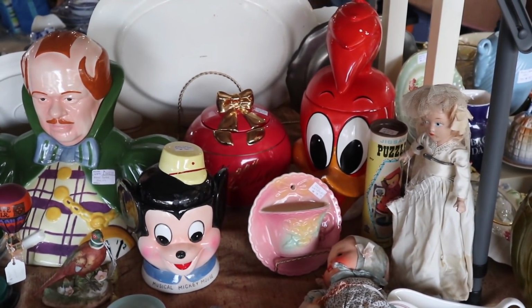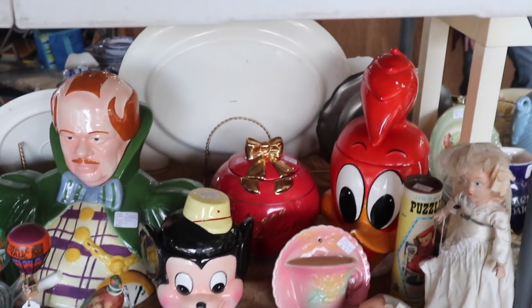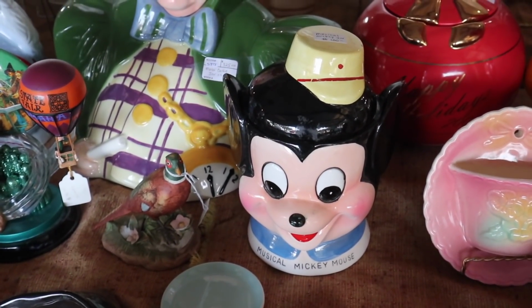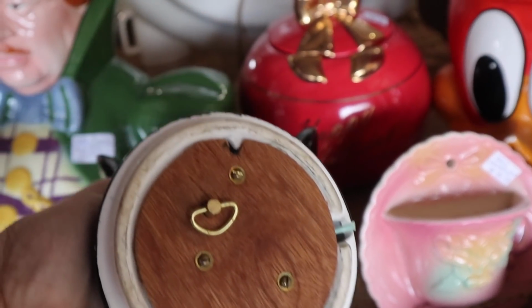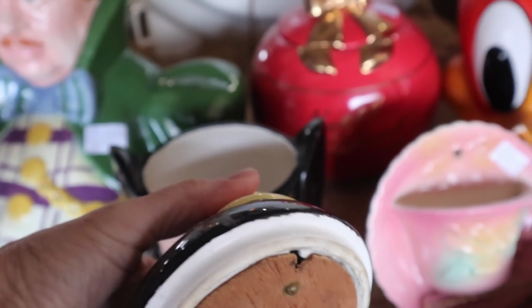Cookie jars, for the first time in a long time, are starting to trend again, and there's some unusual ones here I should show you. This one here from the 1960s is musical Mickey Mouse. Musical because when you lift his head, there's a music box in there. And since this isn't mine, I'm not going to wind it.